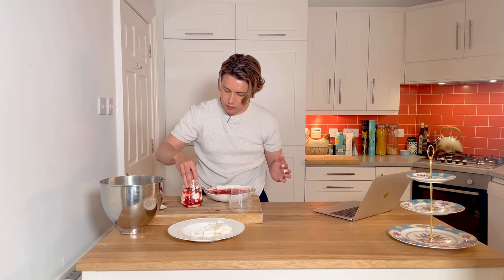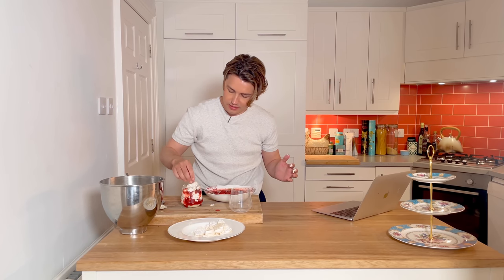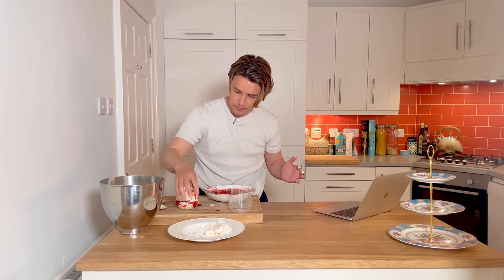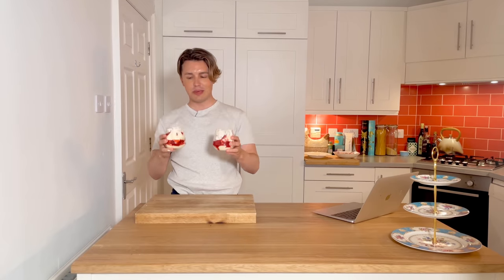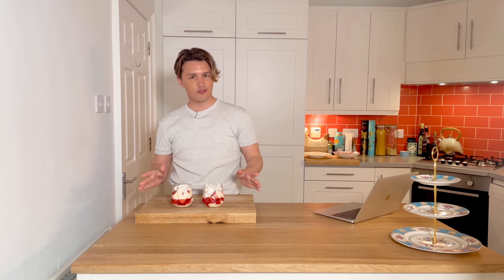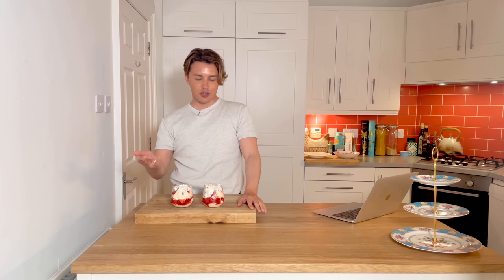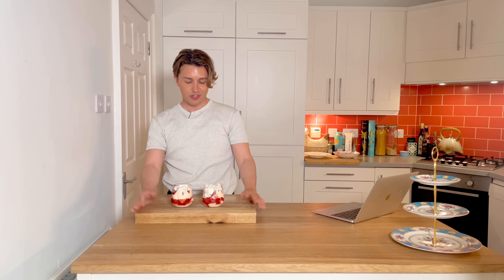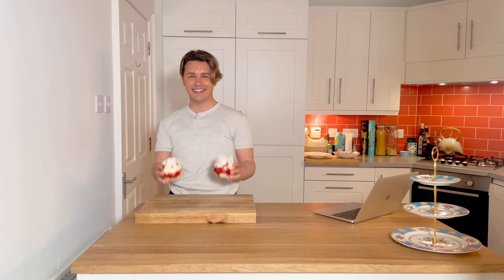And then crumbling off the meringue. And there we have it, our eaten mess. I'm just gonna put these into the fridge until we're ready to go on our picnic. These were a Barefoot Contessa recipe, and really the only thing I can say is, how easy was that?